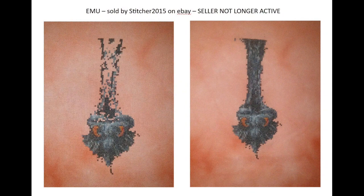Before and after, I got a fair bit done on him. Again, the one thing is all these various challenges, they do make you do your stitching. It's not compulsory, but it's like homework. It's got to be done.